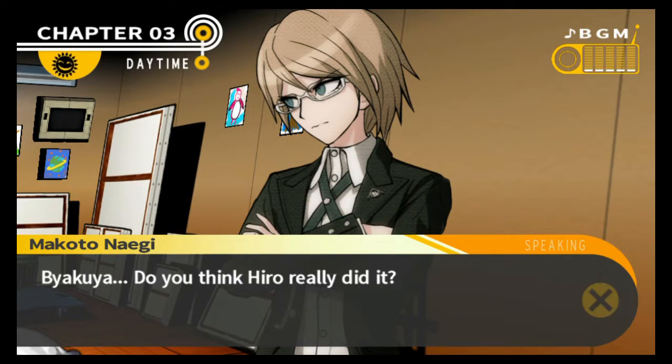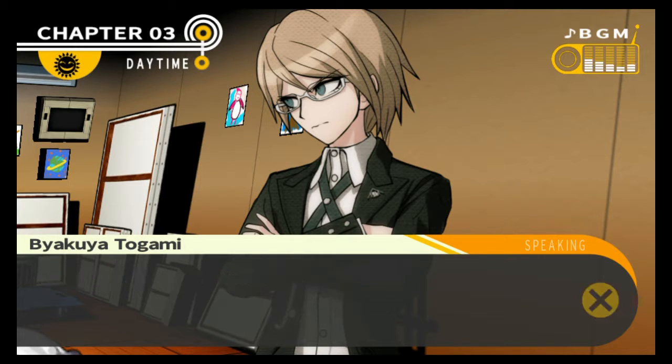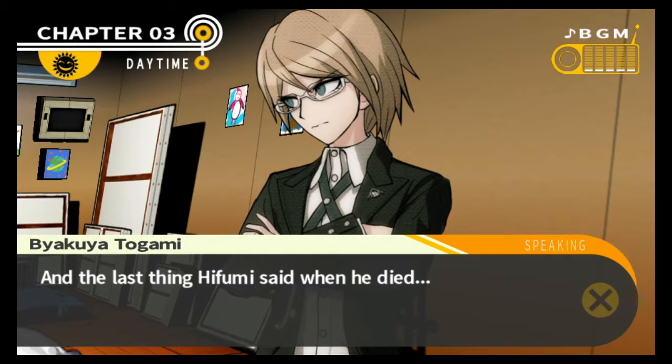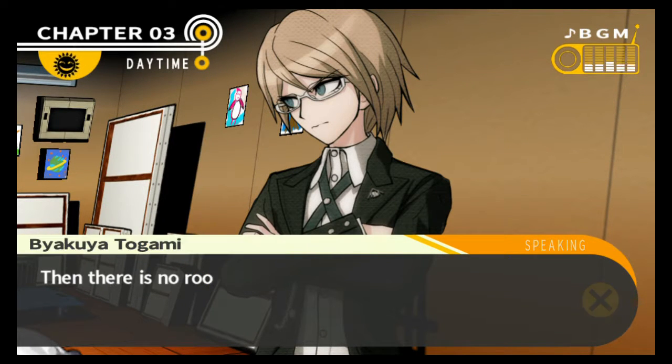What do you have to say, Byakuya? Byakuya, do you think Hiro really did it? I don't see how anyone can think otherwise. When the attacks and the murders and disappearances all happened, every one of us had an alibi. And the last thing Hifumi said when he died... Yeah, he said Hiro's name. So in other words... there is no room to suspect anyone else.